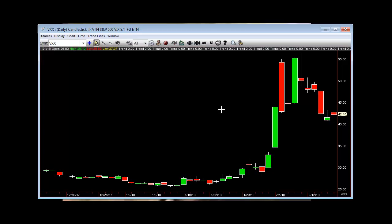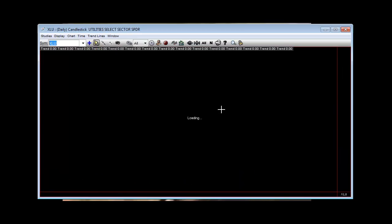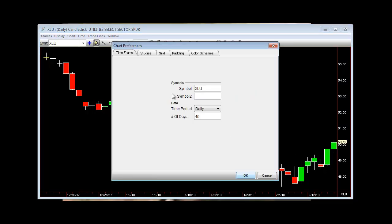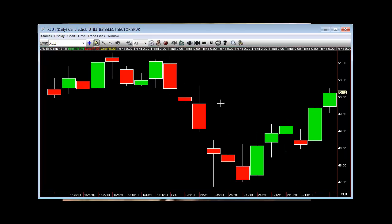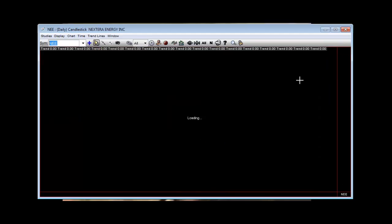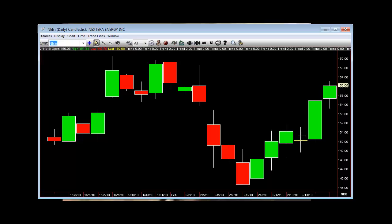Another thing that I talked about in the Facebook videos and my nightly video that I make for the traders here was the next day we got the utilities simultaneous break. And I know that's not too exciting, XLU going inside day and up, but nice and clean. And you can go to some of the stocks that move a little bit more. SRE here broke above 106.30, came up to 109, and NEE here, inside day break, 150, 153, and then you got 156. So that's pretty nice.